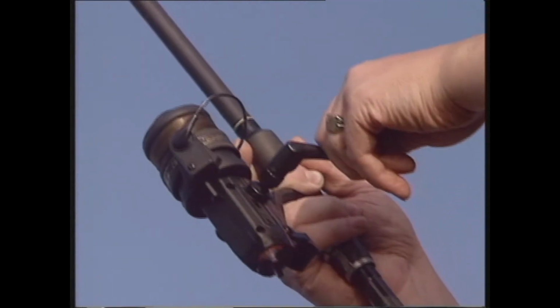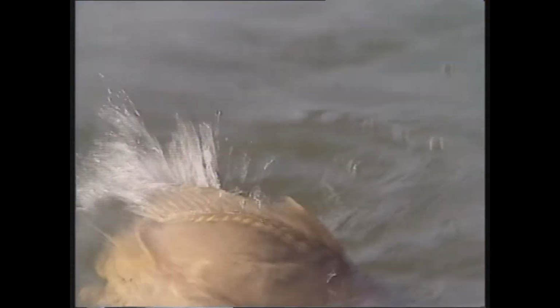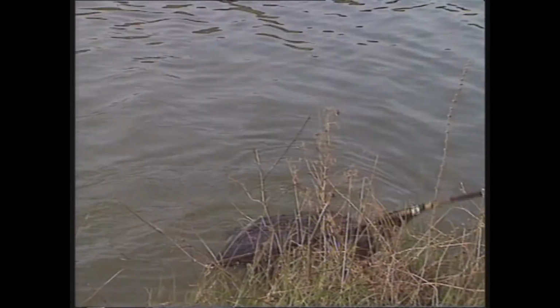This fish turned out to be a short, plump mirror of over 20 pounds, but from its slow, sluggish fight, we thought it would be much larger. Dave was more than pleased when the scales registered around 24.5 pounds. His first 20-pounder from France.